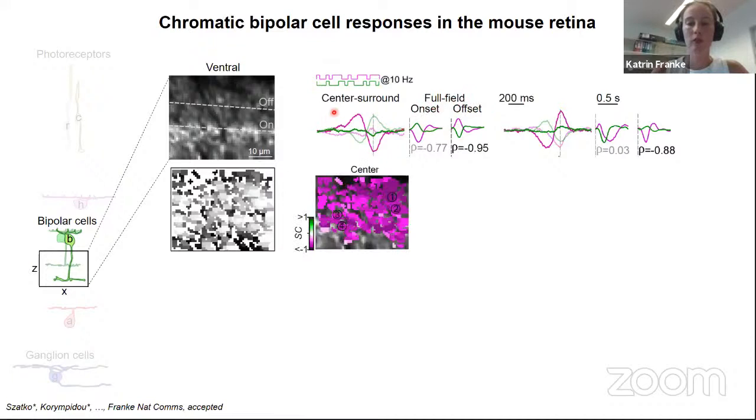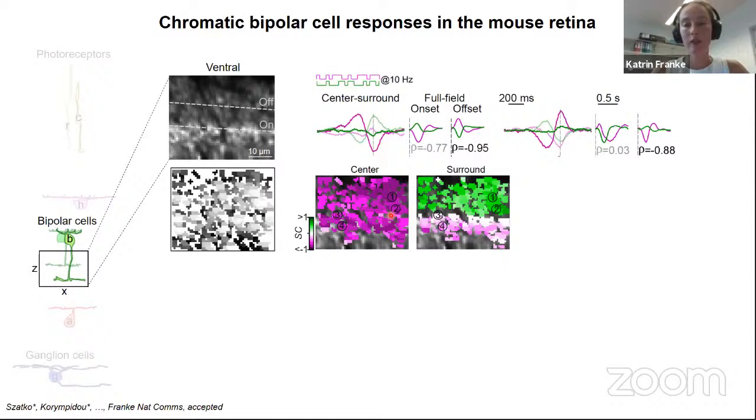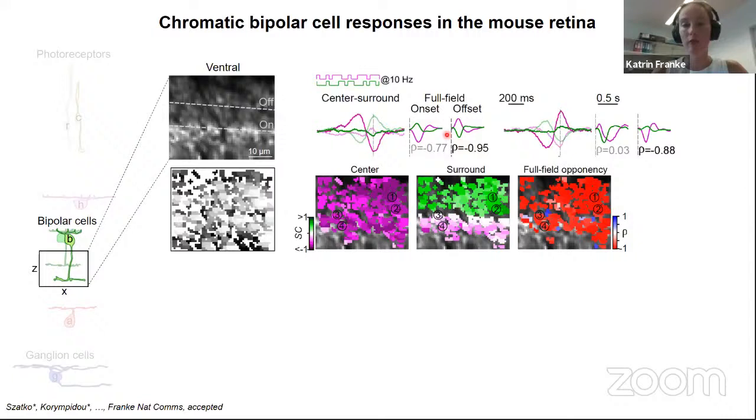So for example, for this specific scan field, we found that most of these regions of interest are UV sensitive, in line with the position of this scan field in the ventral retina. However, if we now look at the surround responses, they are systematically shifted towards green, and this difference was often more pronounced for the OFF layer here than the ON layer here. And this very strong difference between center and surround chromatic preference in the end resulted in color opponent responses of these neurons, which is here indicated in red.